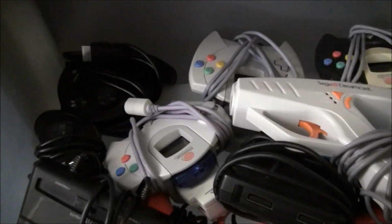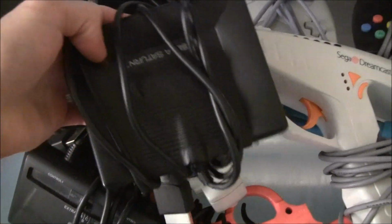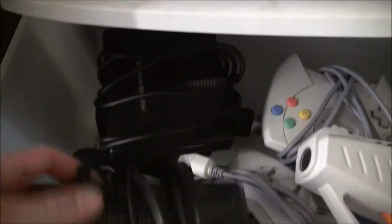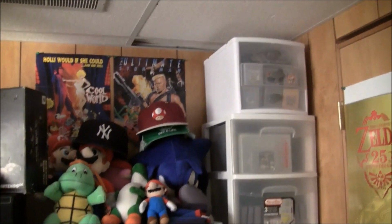In here is my Sega accessories. So we got some Saturn stuff here, both types of controllers, Dreamcast controllers. This is the Saturn multi-tap. I don't think I've ever used that. Genesis multi-tap, Game Shark, Justifier guns, and the Dreamcast light gun there. And that about does it for this section over here. Those two on the bottom are also empty. Again, to be filled with whatever needs to be put in them.